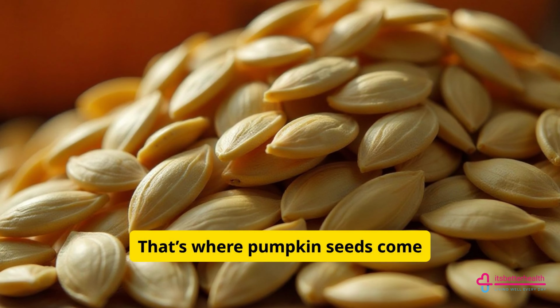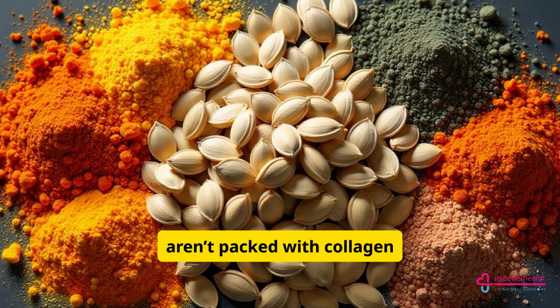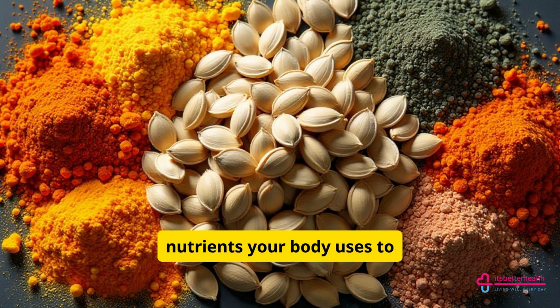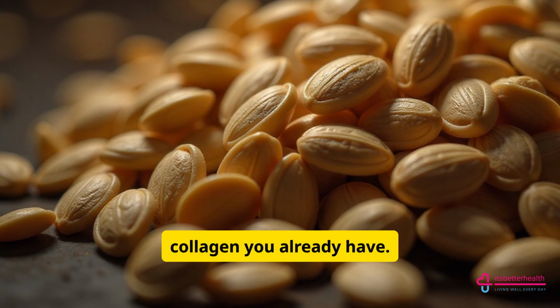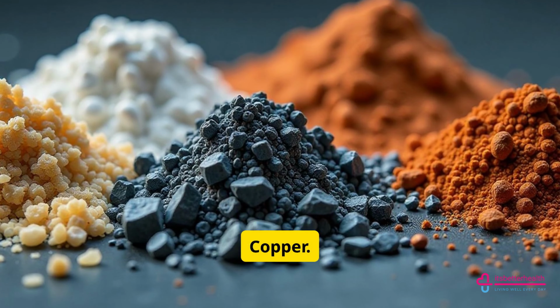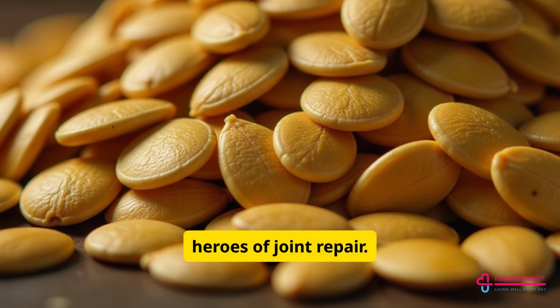That's where pumpkin seeds come in. You see, pumpkin seeds aren't packed with collagen itself. Instead, they're loaded with the very nutrients your body uses to create collagen from scratch and to preserve the collagen you already have. Zinc, magnesium, manganese, copper. These are the unsung heroes of joint repair.